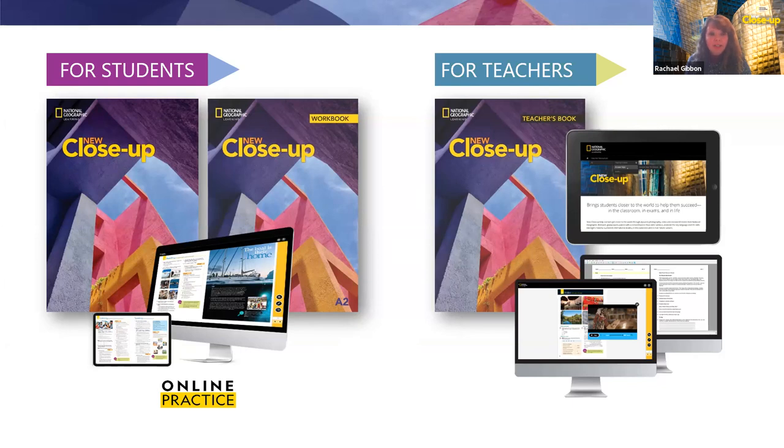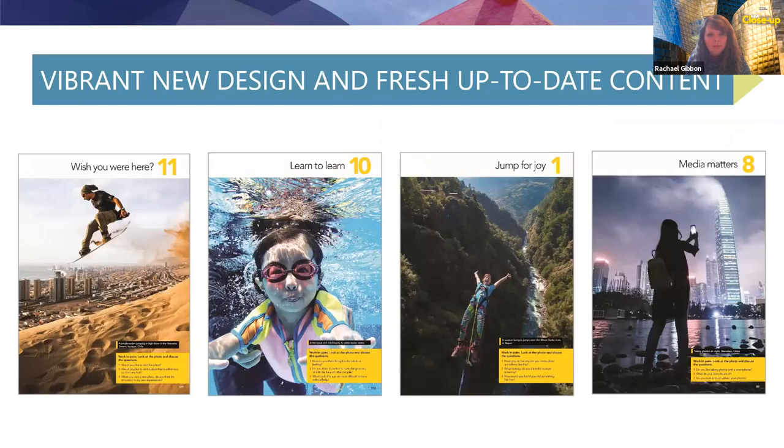In this new edition, we've revised the A2 level, the B1 level, the B1 plus level, and the B2 level, and we've added a brand new B2 plus level. So let's take a look at some of the changes that we've made.